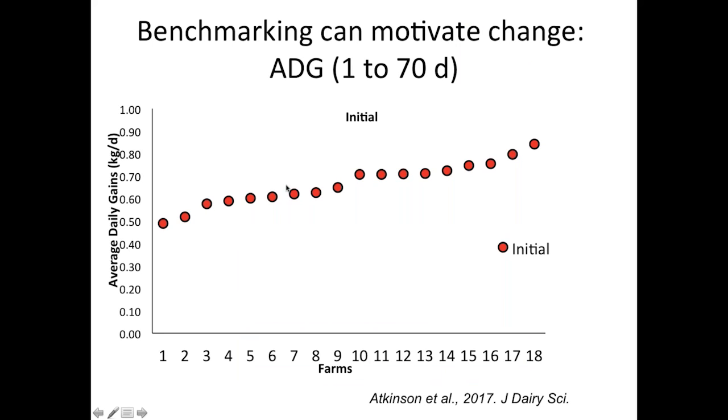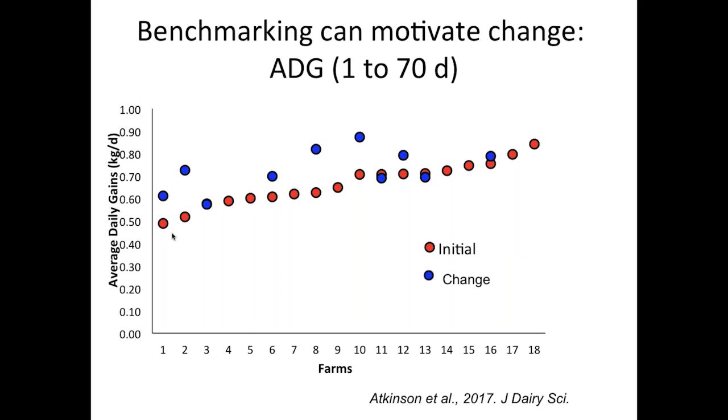What we were able to do with the 2 reports is to look to see whether or not they actually changed practice. So I'm just going to focus now on the average daily gains, kilograms per day. These are the 18 farms, the measures of their first report. Farms had a choice. They could do nothing. They could focus on colostrum, or they could focus on average daily gain, whatever. It was up to them to decide what they wanted to do.